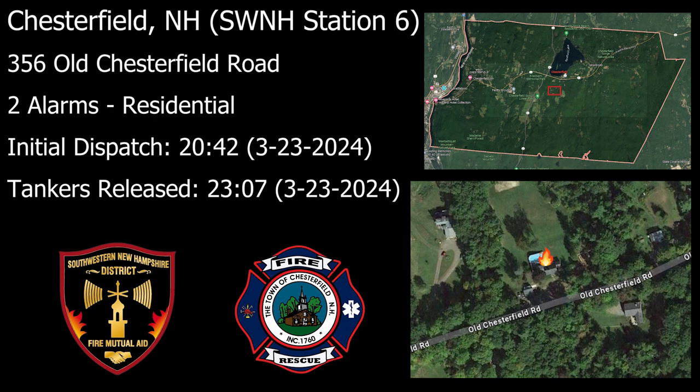Walpole's second tanker to the scene, Winchester and Westminster tankers to the scene. Fire ground is TAC 1, nearest cross, shortcut road, 2117, KCF-415. 415, 5 Engine 2 on the scene in Chesterfield. 5 Engine 2 on the scene in Chesterfield, 2117.